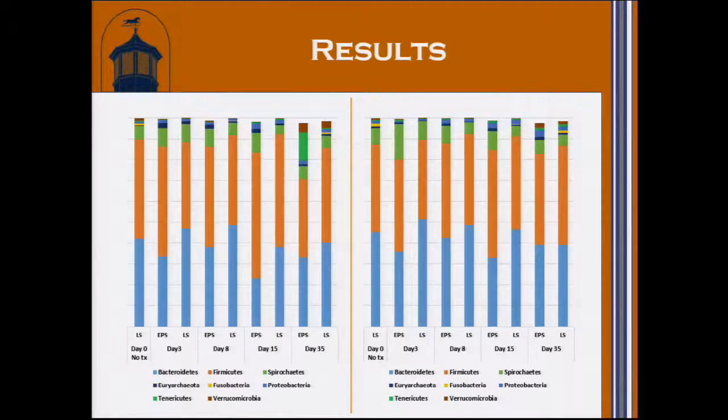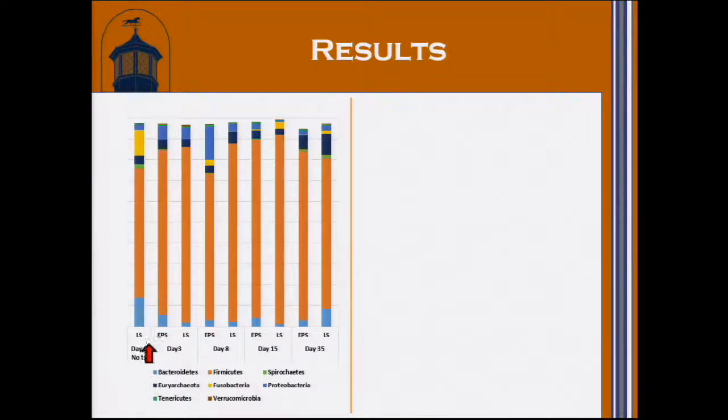Okay? So here's 2 of our treated calves. Just as a reminder, this red arrow indicates the time of treatment. So this sample was taken before treatment. And what you see, there are some changes, but we don't see a drastic or a consistent change right at the time of treatment. A little bit of variation, but then by day 35, in both of these calves, we're largely back to those pre-treatment populations.